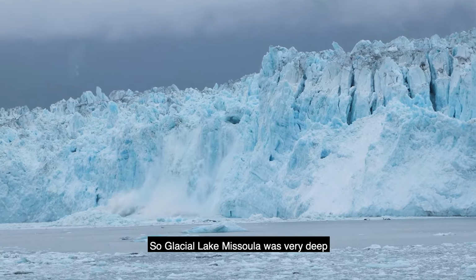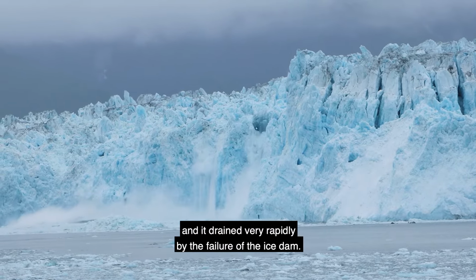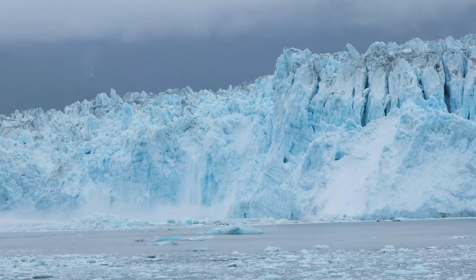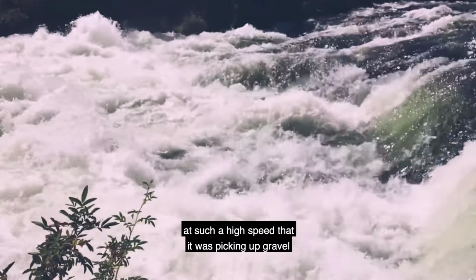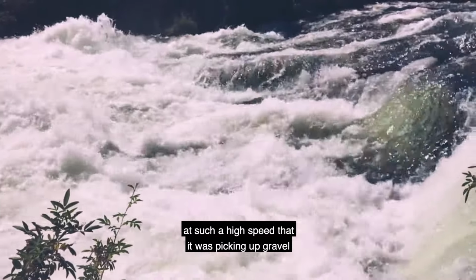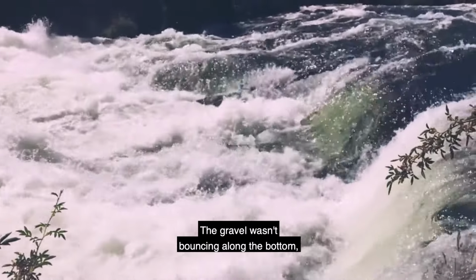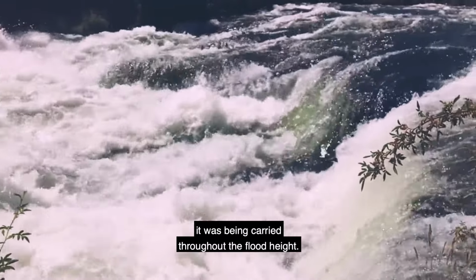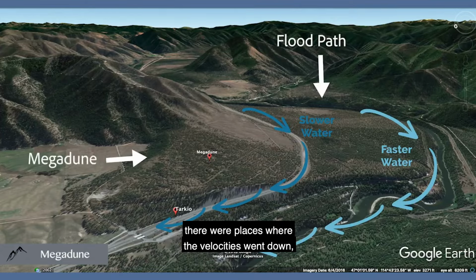Glacial Lake Missoula was very deep when it was at its high stand, and it drained very rapidly by the failure of the ice dam. So the water was rushing through the canyons at such a high speed that it was picking up gravel and just carrying it along in the stream. The gravel wasn't bouncing along the bottom, it was being carried throughout the flood height. And then as it was snaking through the Clark Fork Canyon, there were places where the velocities went down a little bit and they started depositing these dune structures.